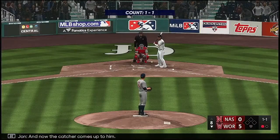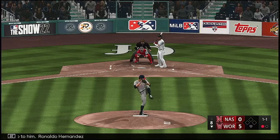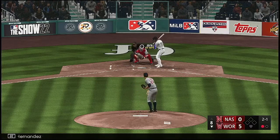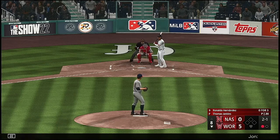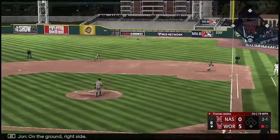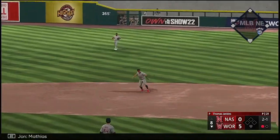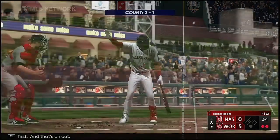And now the catcher comes up to hit. Ronaldo Hernandez. Next offering upstairs. Two balls, one strike. The pitch. On the ground, right side. Mathias collects to first. And that's an out.